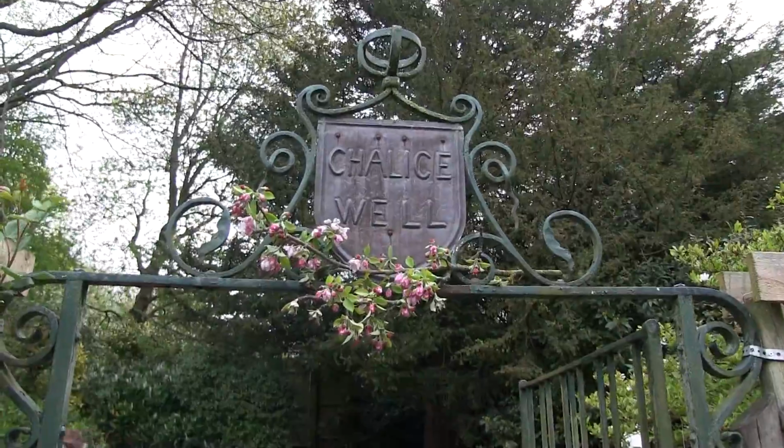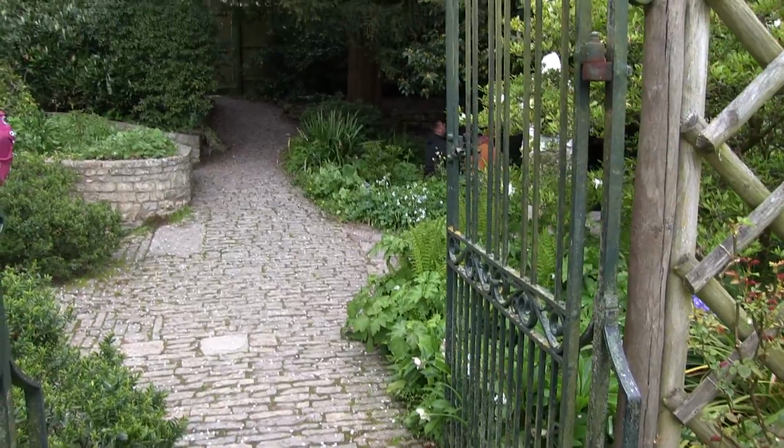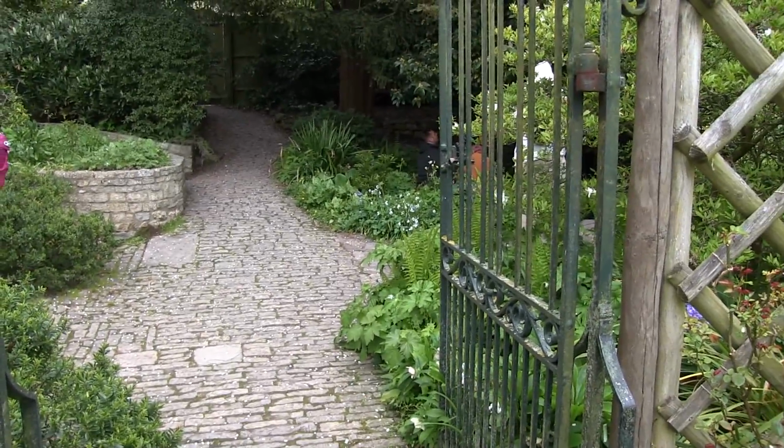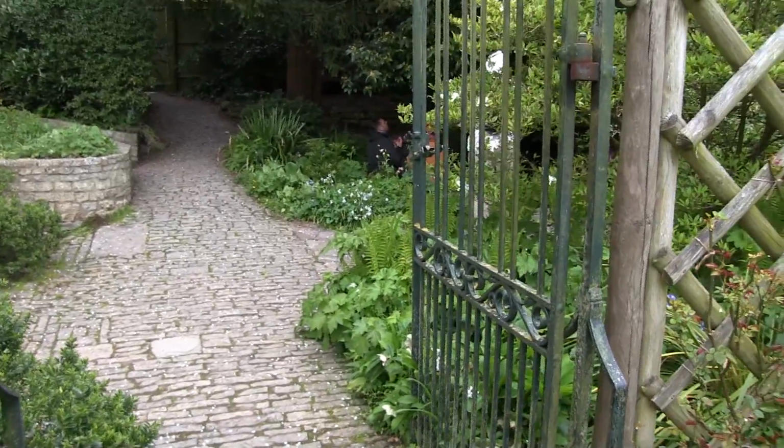This is the sacred spot just in here where the main source comes from, which goes back, I believe, probably hundreds if not thousands of years. The sacred spring here in Glastonbury, the red and white spring.